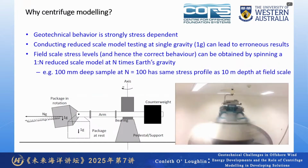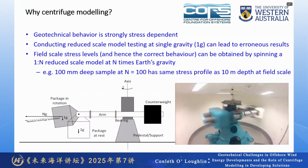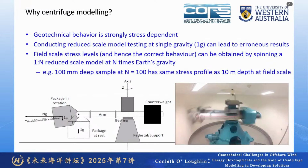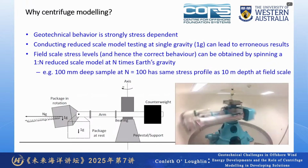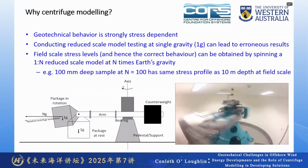And the reason they do that is that when you spin around, you get a centripetal acceleration, making things feel heavier. And that prepares them for space. Okay, so why, from a soil mechanics perspective, would we do something like that? Well, the reason we would do that is that geotechnical behavior is strongly stress dependent.